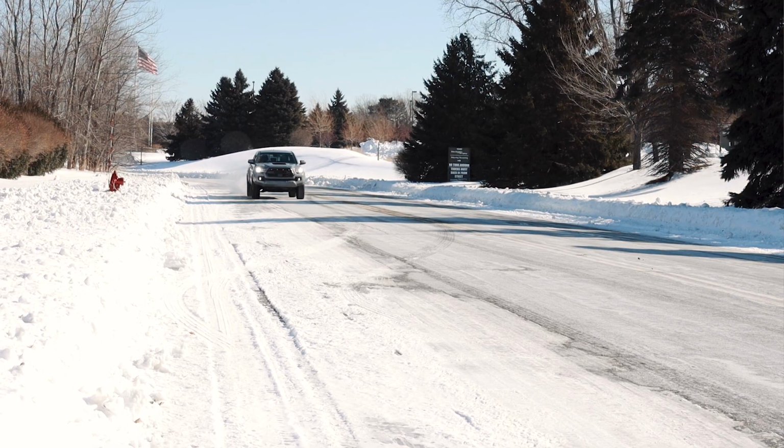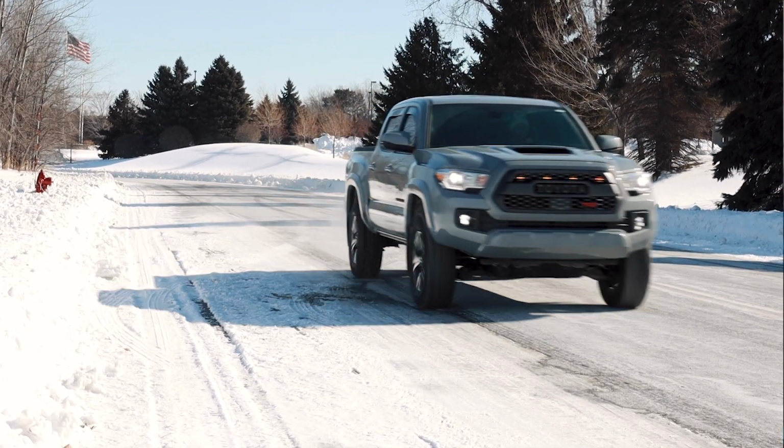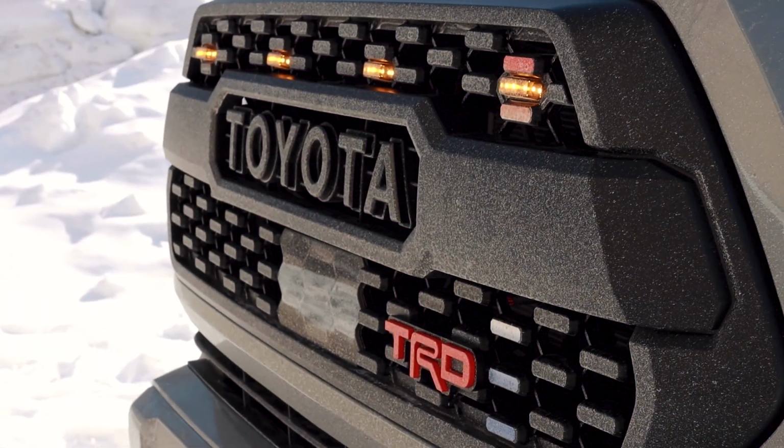The TRD Pro grill, I think it looks really good. The install was a little bit more complicated, but definitely doable. And now some people, I think, get mad that people with sports have a TRD Pro grill, but I just think it looks so much better.